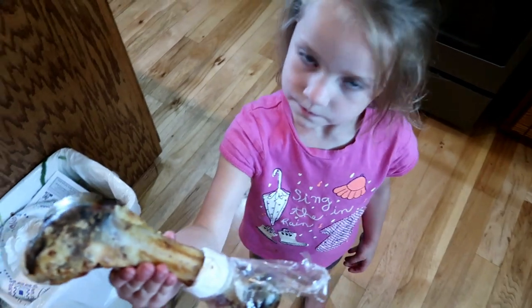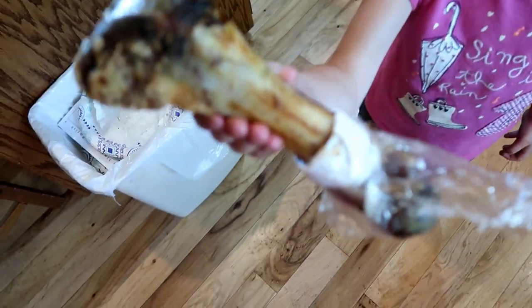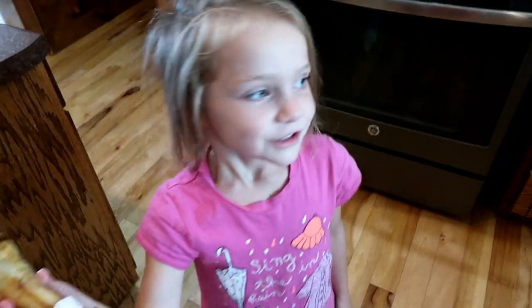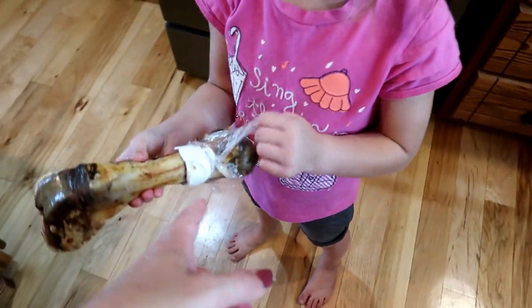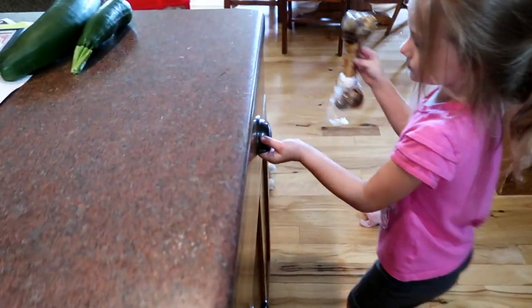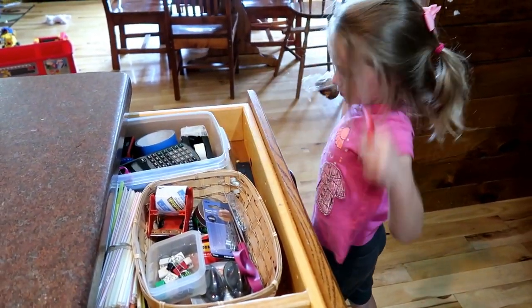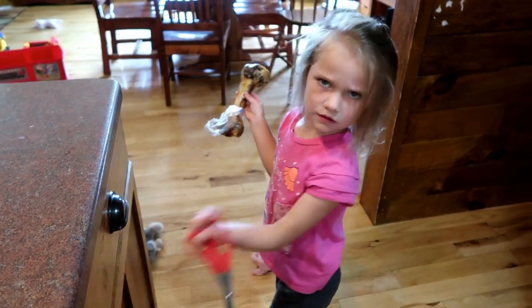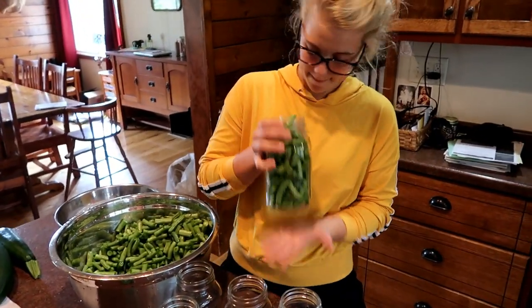What are you doing? I'm trying to get this off. You're trying to get that off, that bone. Where'd you get this big bone? Amber said I can feed it to Eskimo. Oh, and you need help? Did you try using scissors? I was just going to feed that. I think that would work out well to use scissors. Do you poke yourself? No. I hit myself. Oh.